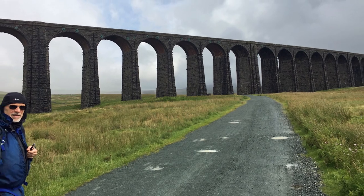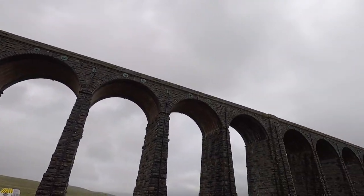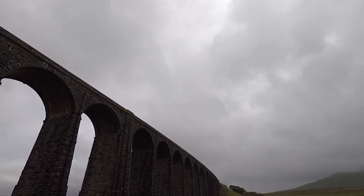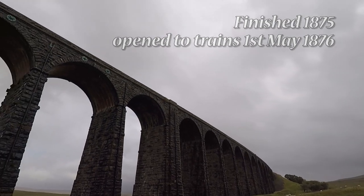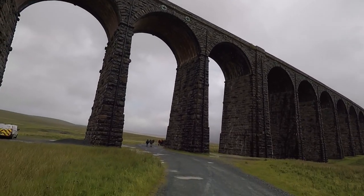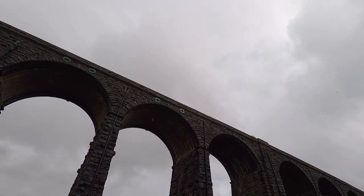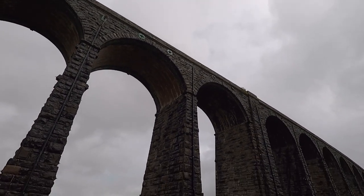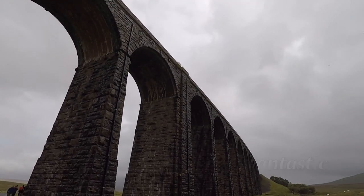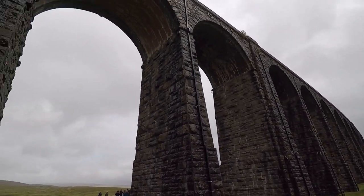Here we are back at the viaduct. What an impressive thing it is, 1875. What a wonderful thing. Just going to have a look at the monument now. Made out to all the workers. What a fantastic piece of workmanship this is.